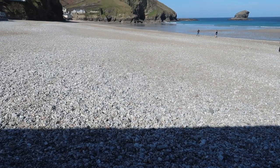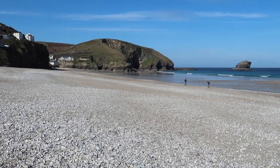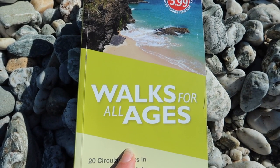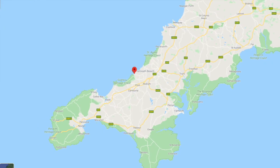So we're here early on a Sunday morning, a few dog walkers around. Beautiful big beach today, look at that. And the waves are just curling over. Our walk today comes from Walks for All Ages. It's Portreath. Portreath is on the north coast of Cornwall.